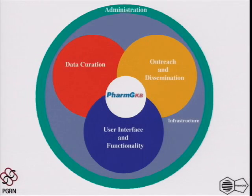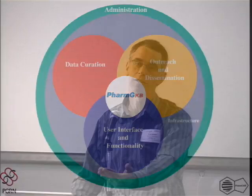Our mission can be simply and graphically summarized as these three little balls that intersect. We have to curate data and knowledge. So the data that comes in is raw data, but we also curate it and represent it for the community as digested knowledge. We have PhD-level curators who do that. We have our user interface and functionality, the website, the database, and then we have outreach and dissemination, which we're doing right now, both to users and to people who submit data.